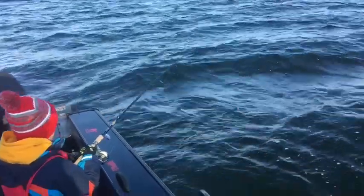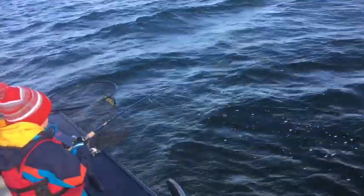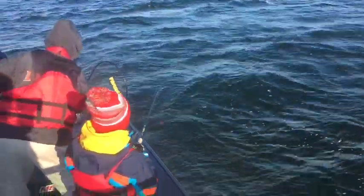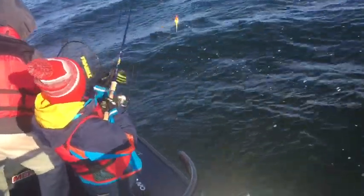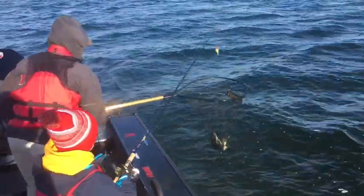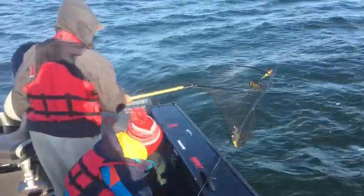Son Parker's got one on here. We just missed one. Now we had another bobber down. We got one, so a little pack of walleye swimming through here. There, nice fish there, buddy. About an 18 incher probably.